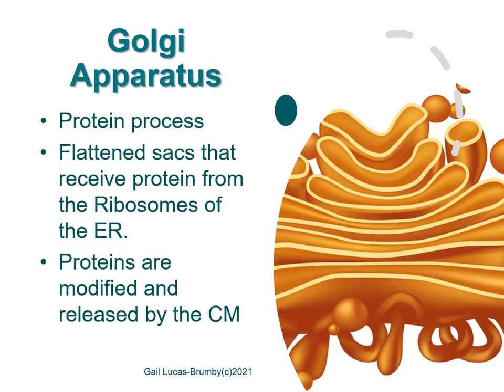That might be within the cell, if the cell needs to create and repair more organelles, or it might mean that they're packed up and shipped out of the cell to somewhere else that they're needed. So Golgi and his apparatus are processing the ribosomes, which are collected for him to do that on the rough walls of the endoplasmic reticulum. These are processed, modified, sometimes released through the cell membrane, CM means cell membrane, out of the cell to another part of the body. But sometimes it's to somewhere within the cell that needs protein for growth and repair.